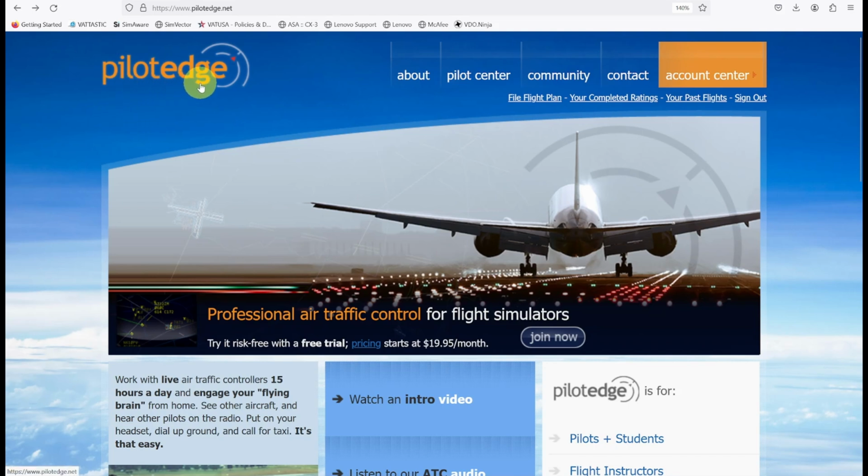something called PilotEdge. PilotEdge is a virtual air traffic control network for flight simulators. So you can connect your flight simulators to this network, and after you are connected, you will be able to speak with real humans who are acting as air traffic controllers on the other end and get clearances and taxi instructions just like you would in the real world. All of this in the comfort of your home without spending a lot of money. PilotEdge is a subscription service and we'll come to that later.